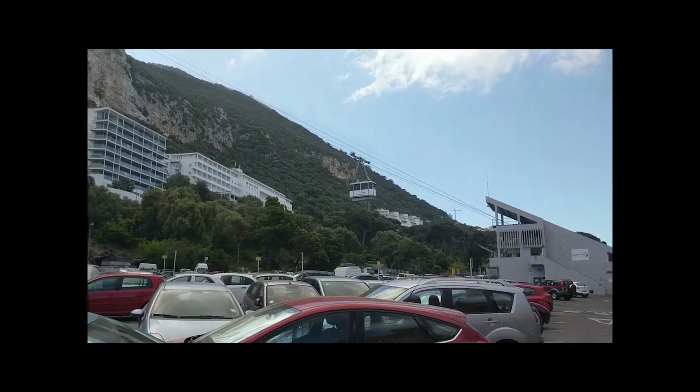So we're going to go see the Moorish castle, a big bridge, a cave, the monkeys, a skywalk. It's going to be amazing. And this is the cable car. Quite thin. The skywalk's neat. Vamos. 10 minutes, let's see what we can see.